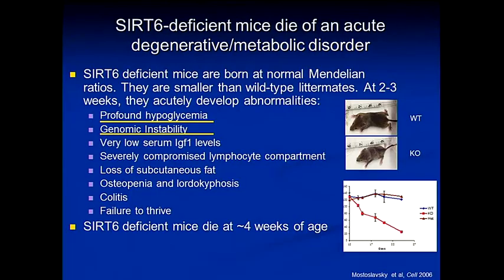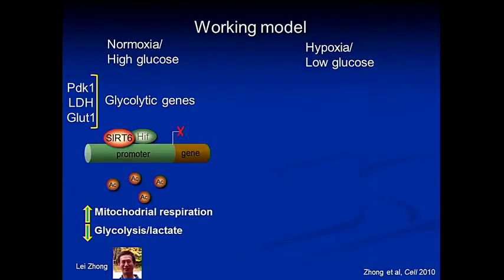So when I started my own lab here, when I joined the MGH in 2007, there were really two questions we wanted to address. We have these very strong phenotypes. Let's try to go back and understand mechanistically what was going on. So we concentrated first on the metabolic abnormality. These animals were dying from this hypoglycemic coma. So I will show you first what we found out using a model, and I will show you some of the data in the next few slides. This was published a few years ago now.